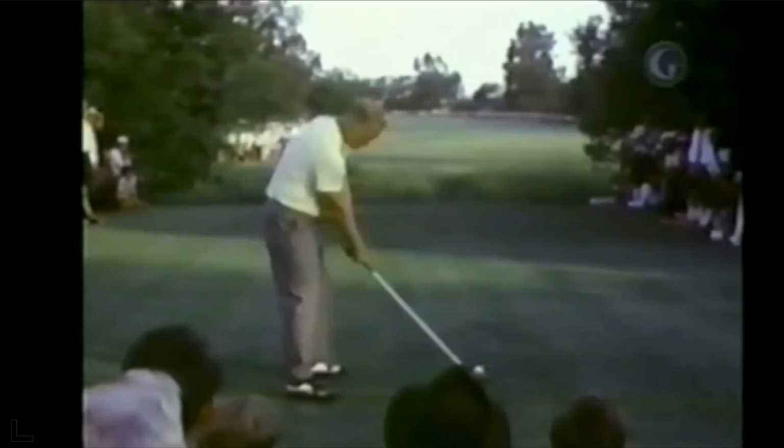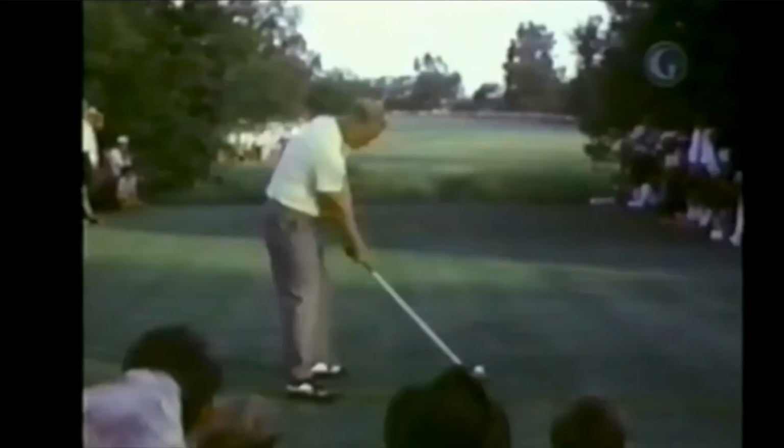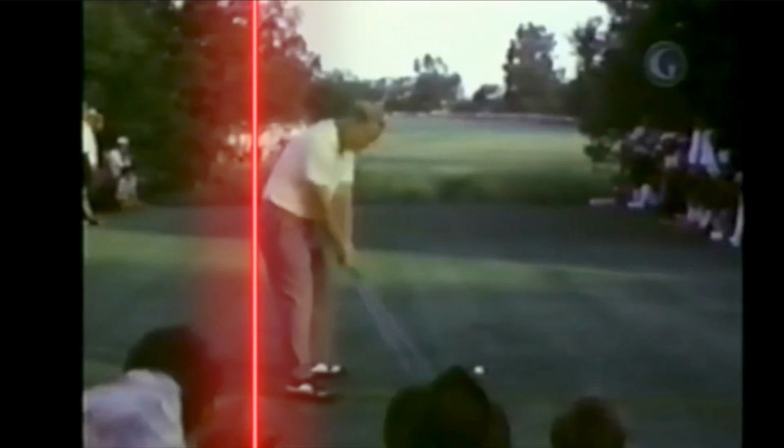Now, this is my hero, Jack Nicklaus. Let's take a look at this real quick. Man, this guy could pound the ball. It was just ridiculous how hard he hit the golf ball. Now, let's put in a line here and take a look at my idol, Jack. His hips get deeper on the backswing, just like you might expect, but as he loads into the ground, he's going to do the same thing. He's going to lose that tush line.